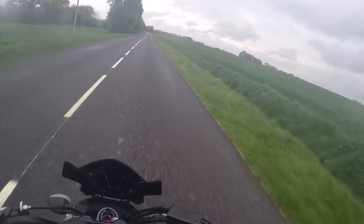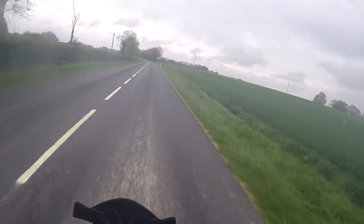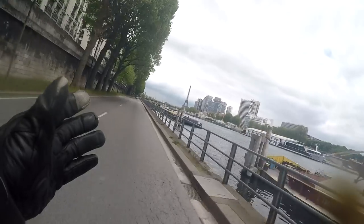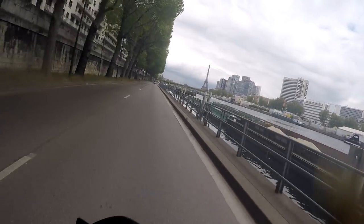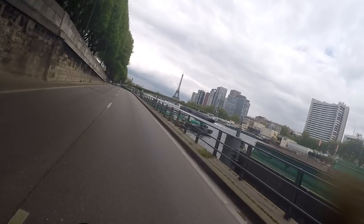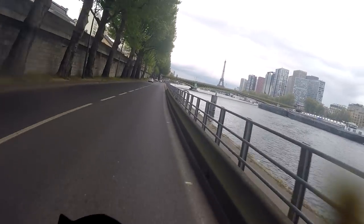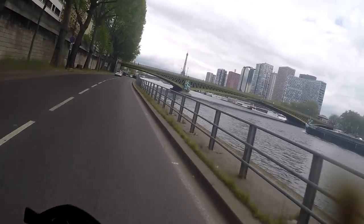Open country roads. Nothing too ridiculously technical, just nice long sweeping bends. There we have everyone, in distance, the Eiffel Tower. Look at that. It's crazy to think it was nearly 2 years ago since I was last here on my original 125cc Euro Tour. And yeah, wow. Beautiful city. Beautiful city. So we head over there, get some pictures, and grab a crêperie.